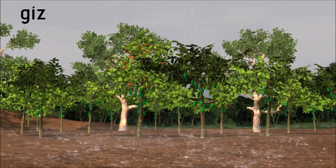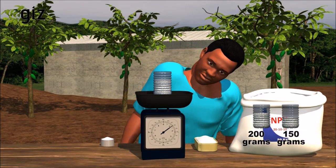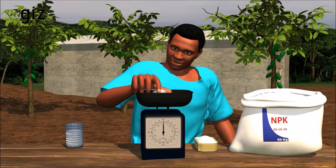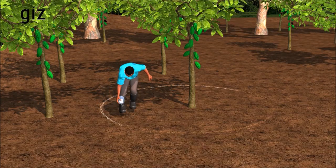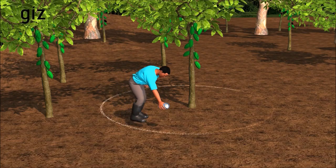When rain starts, I fertilize my trees. The rain helps the tree to use the fertilizer. This can give me up to twice as much yield compared to not fertilizing my trees. For my mature cocoa tree older than 6 years, I spread 350 grams of fertilizer in a circle of 1 to 1.5 meters around my cocoa tree.